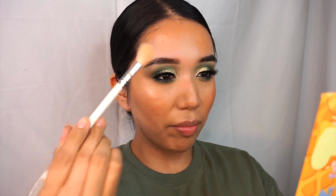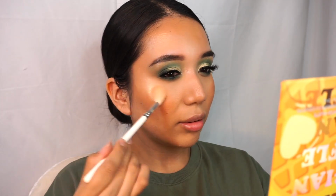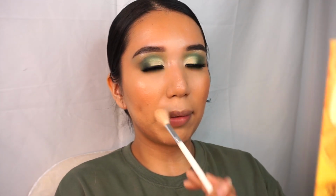I love this look. I just don't like the texture in my skin, like in the bottom. I've never had that before. The texture is bothering me, so I'm just gonna put a little bit here, a little bit up here, and keep a little bit in the chin.